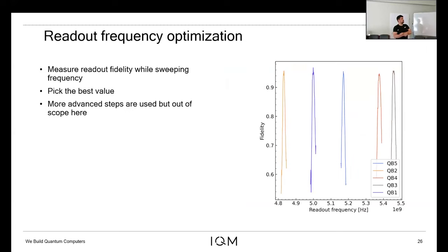The simple optimization that we can do is we just sweep the frequency of the readout. We have some more advanced steps, but I'm not talking about them today. So this is a simple thing that you can do. It's just experimental. We pick the initial frequency by measuring the resonator, and then we pick the best value that gives you the best fidelity.